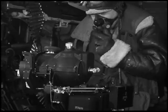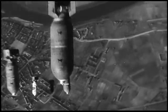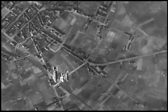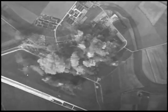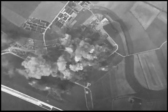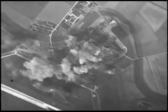Bombs away. Tons of bombs rain down in a tight pattern of destruction. This, remember, is no area attack. It is an assault on one single target, and any bomb that falls outside that target has failed to achieve its purpose. The assembly of fighters in this Focke-Wulf factory has come to a sudden and violent end.